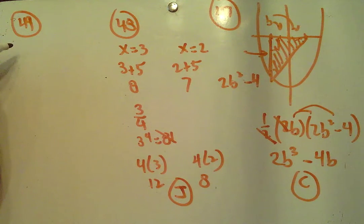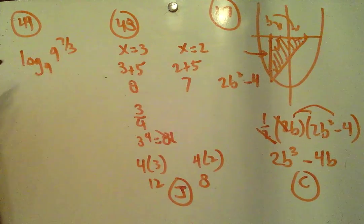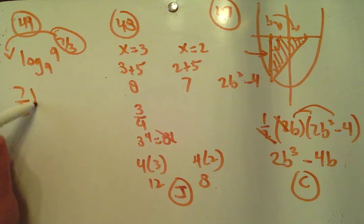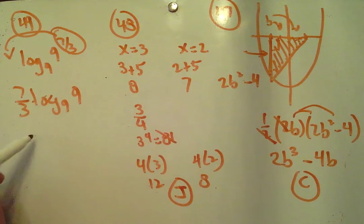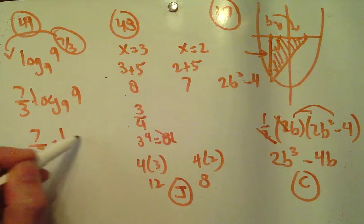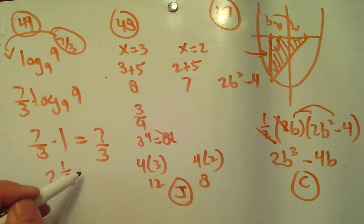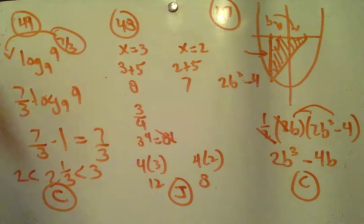49 says, which of the following ranges of consecutive integers contains the value for log base 9 of 9 to the 7/3? Well, if we use our power rule to bring down the 7/3, log base 9 of 9, we should know log base 9 of 9 is 1, and so 7/3. Well, that's 2 1/3, which is between 2 and 3, which is why C is my answer to number 49.